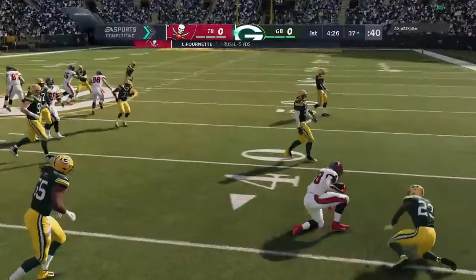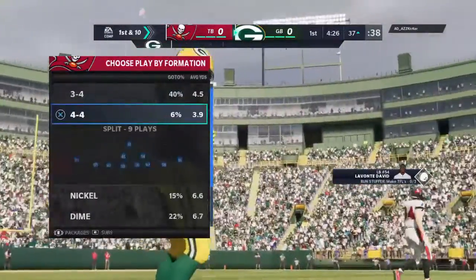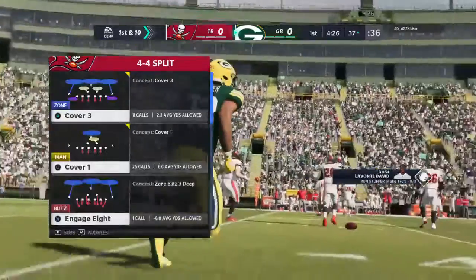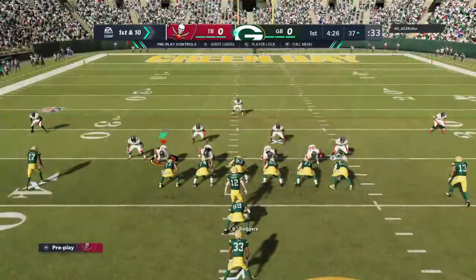And this winds up a disaster, nowhere near the marker. A surprising move here on the opening drive of the game. And the Packers are going to get the football back in excellent field position.